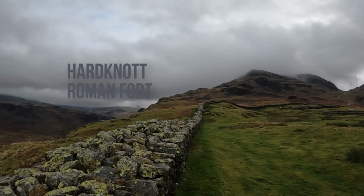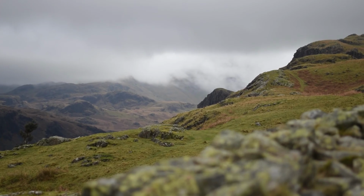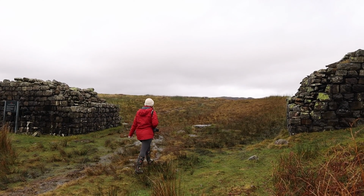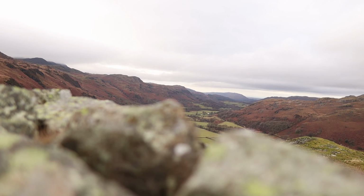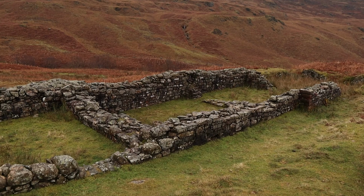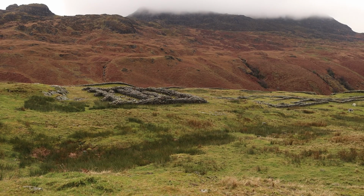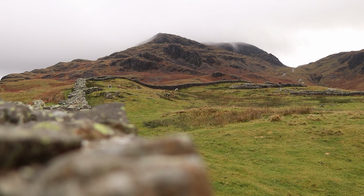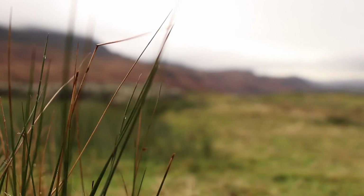It was originally part of a network of forts that guarded the western coast of Britain from invaders. It was placed here in this difficult to reach spot because there are direct and clear views all the way down to the coast. The fort was abandoned in the 4th century, but today you can still see the remains as well as a breathtaking view of the surrounding mountains and valleys of the Lake District.